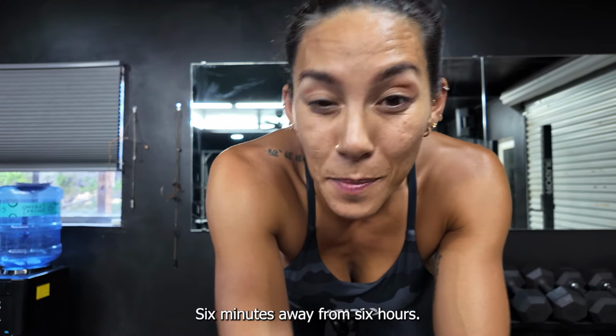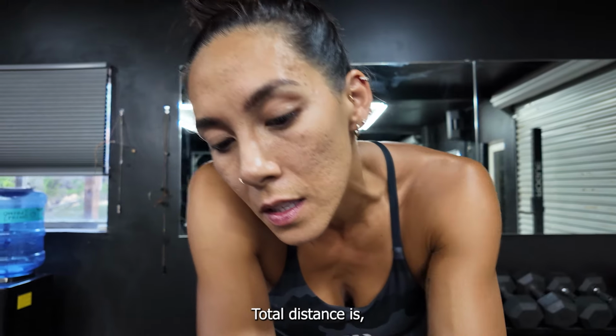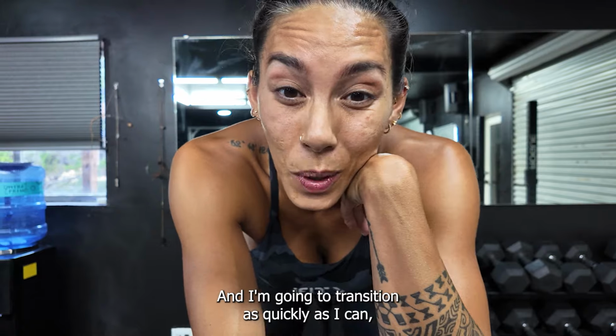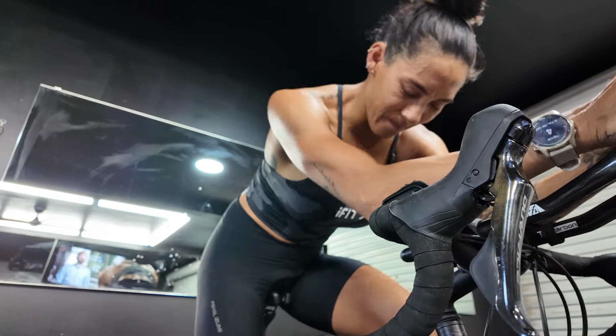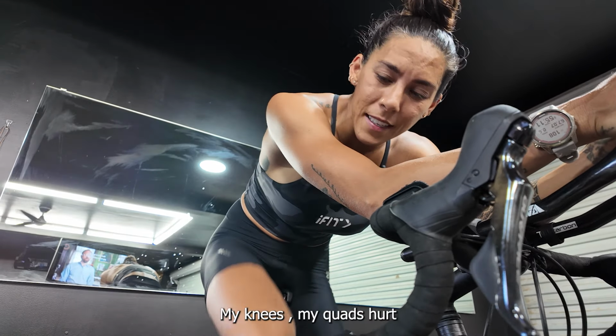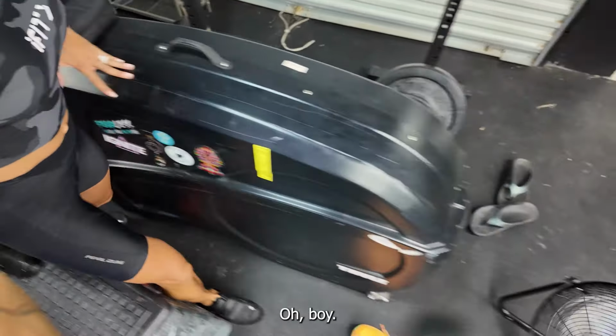Woo! 6 minutes away from 6 hours. Total distance is not that far. 67 miles. And I'm gonna transition as quickly as I can and then hop onto the treadmill to see what I got. My knees hurt, my quads hurt, so bad. Oh boy.